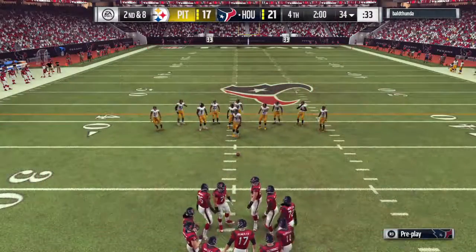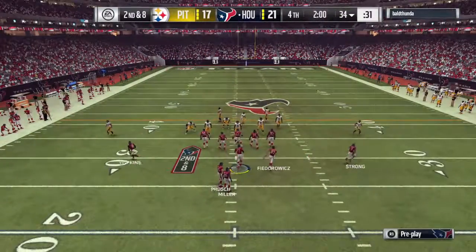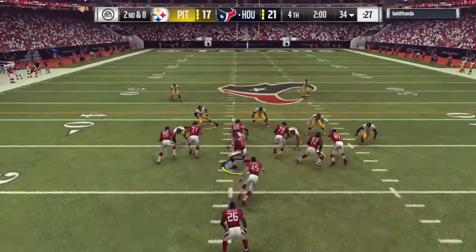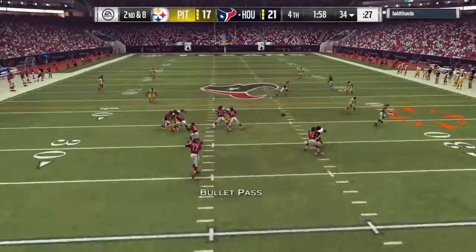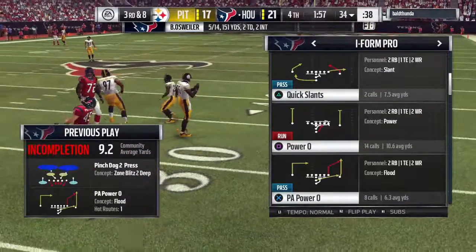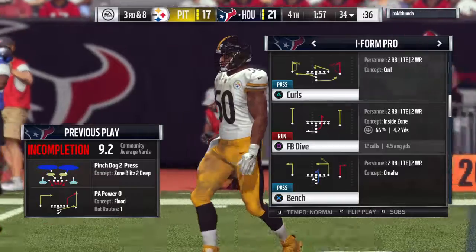Let's see what the offense comes with here. 2nd and 8. They isolate Hopkins on the left side. To throw is Osweiler, and his pass is incomplete. And that one was knocked away, and I think the defenders are going to be a little upset with themselves.